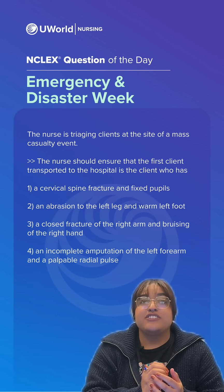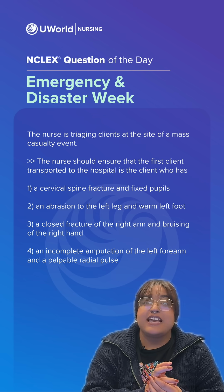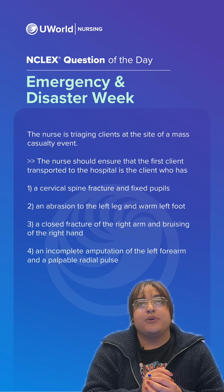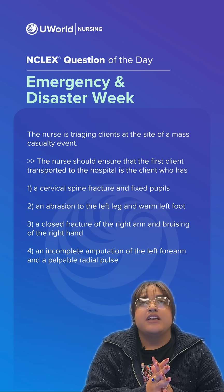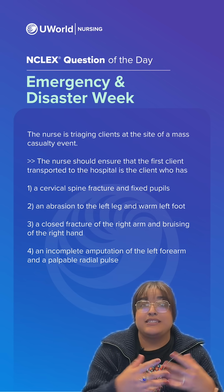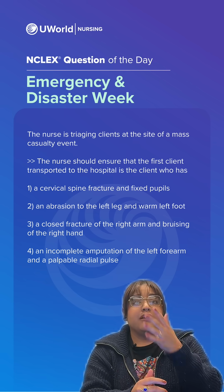It says, the nurse is triaging clients at the site of a mass casualty event. The nurse should ensure that the first client transported to the hospital is the client who has... So what are we looking for? We're looking for the most critical client that can still be helped because it's an emergency and disaster event.